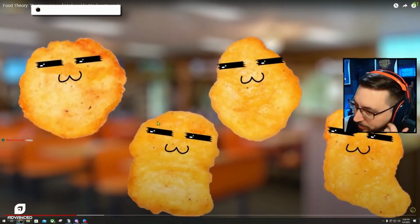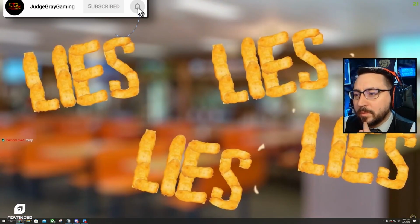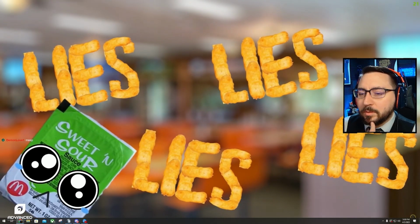In the end, these little golden rounds are the product of 4 major lies, and no amount of sweet and sour sauce is gonna make this one taste any better.